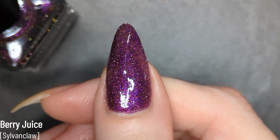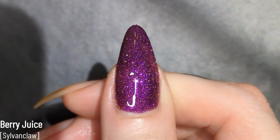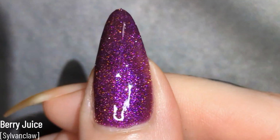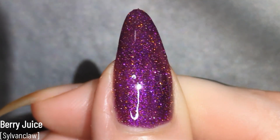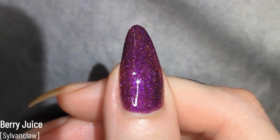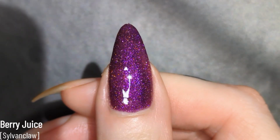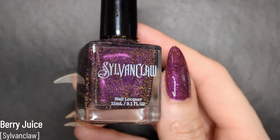Now, if I turn on a brighter lamp, you get a better glimpse of those pink shimmers. I'm not completely sure of what's going on with the reflectives though, but no matter how I angled the light, I couldn't really get them to pop more than what you're already seeing. Maybe the polish was just made that way, but either way, it's fantastic. It's very moody, and I think it makes for a really great fall manicure.